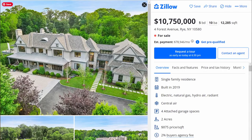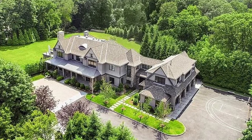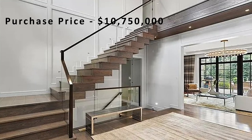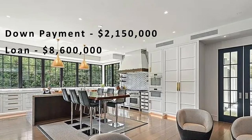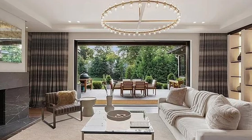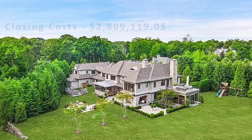Next up on this list, I wanted to show you a house listed for some serious money. 4 Forest Avenue, listed for $10,750,000. This house has five bedrooms, 10 baths, 12,000 square feet, and it is sitting on 2 acres. Now, if you were to purchase this home for its listed price of $10,750,000, a 20% down payment would be $2,150,000, leaving you a casual loan of $8,600,000. Your monthly payments would be $67,299.54. And you would need to bring $2,809,119.05 to the closing table.